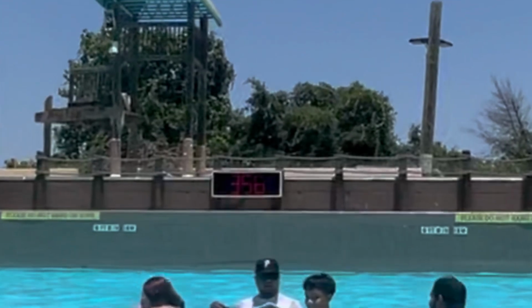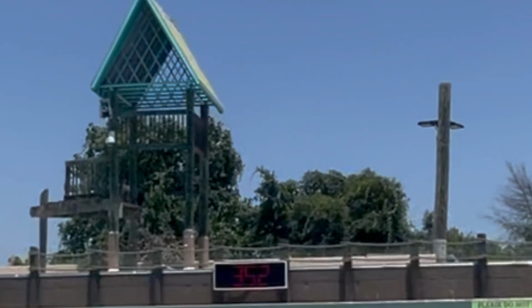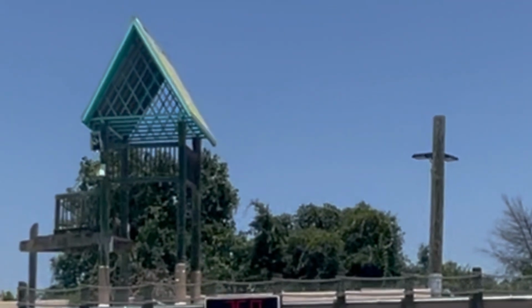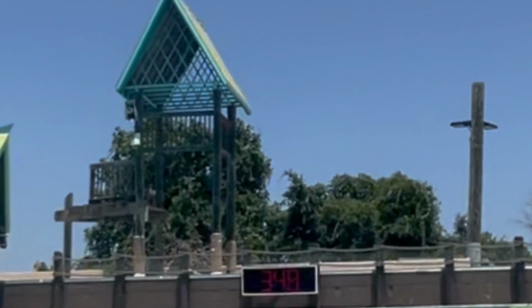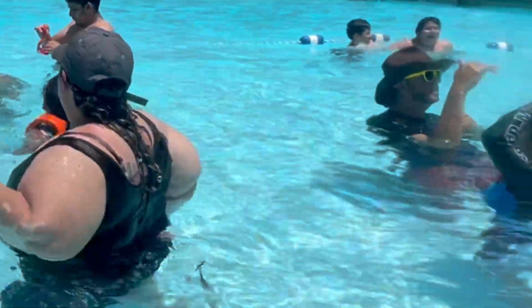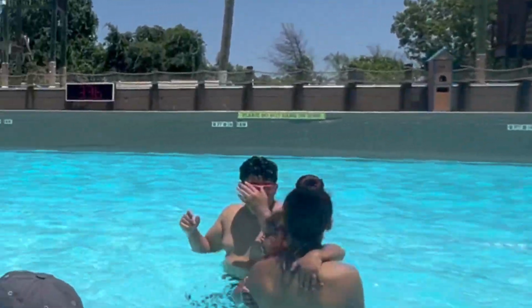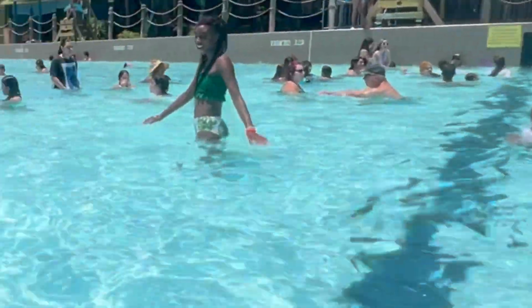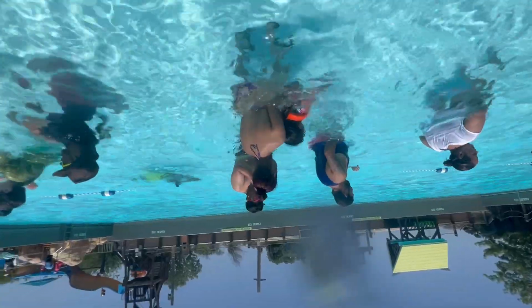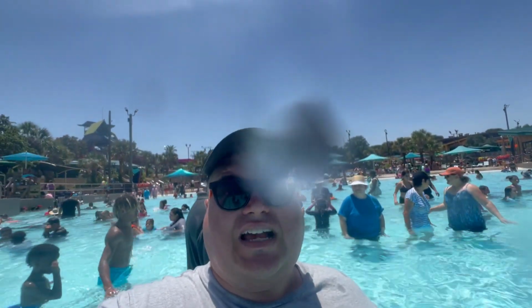One of the things I actually like about this is they have a long timer, so you know when the waves are coming. It looks like there's about 6 minutes between them. And now we've got about 4 minutes left. This is where the line starts getting deeper, but you can only go to that rope there, so it's not far out. And it is packed. I'm just happy to finally start getting wet because it is hot.